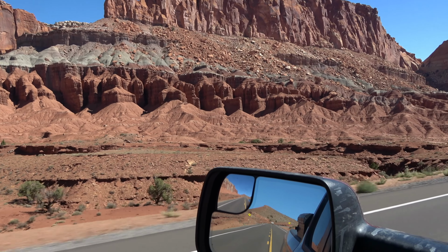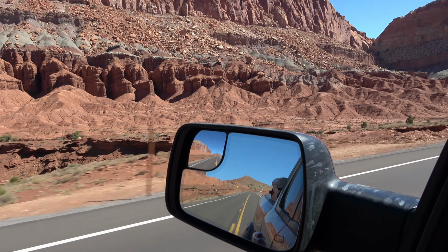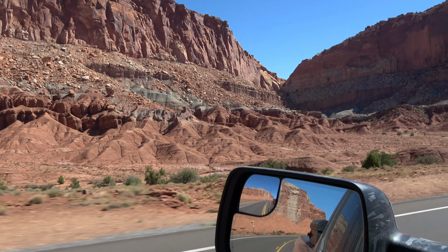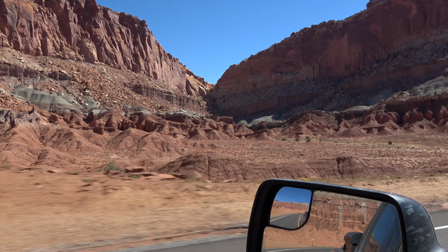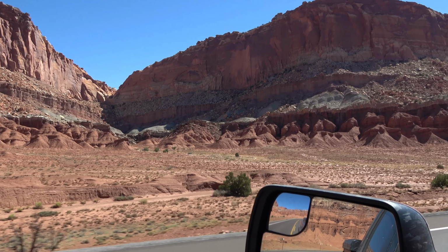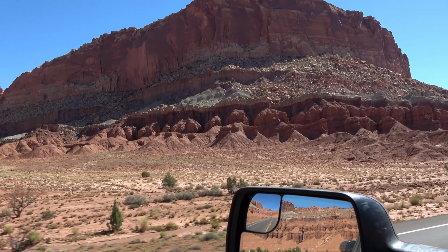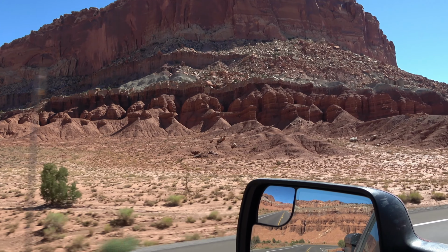So when I talk about Moenkopi Formation, which is at the bottom of the cliffs along here, Moenkopi is a place on the Hopi Reservation in Arizona. Above the Moenkopi is the Chinle Formation, described in detail at Chinle, Arizona. Above the Chinle and at the top of these cliffs is the massive cliff-forming Wingate Sandstone, named for Fort Wingate in New Mexico.